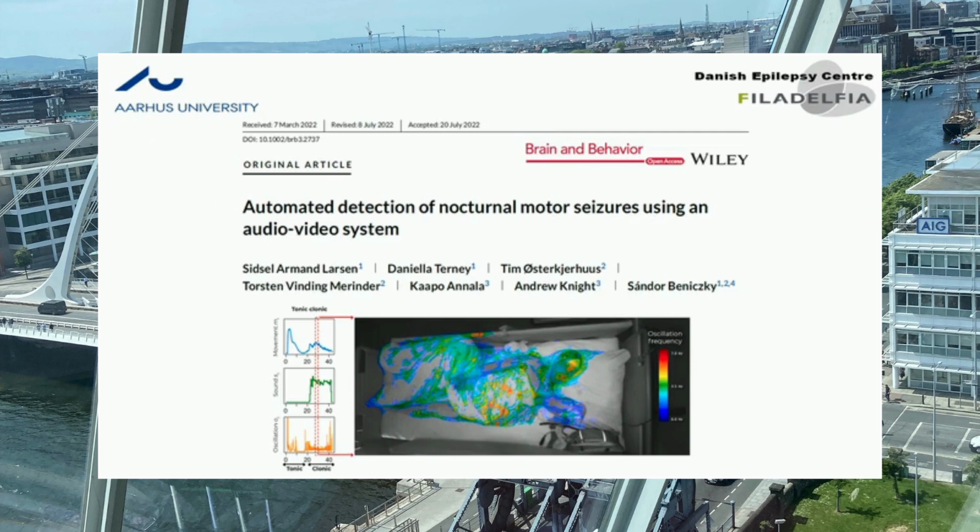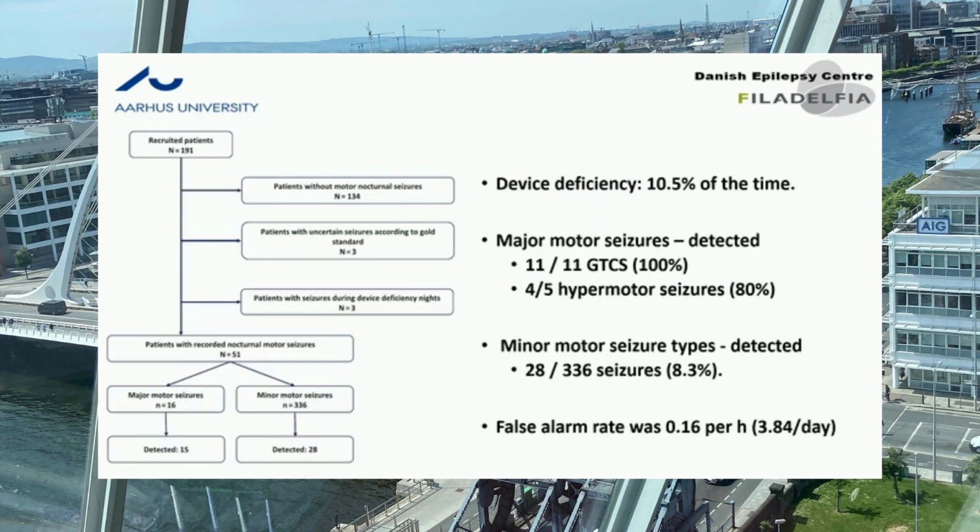Now, since the guideline was published, we also developed an automated computer vision. So this is based on an artificial intelligence algorithm, which in real time can analyze the movements. And we trained the algorithm to detect seizures. Unfortunately, it works only for the generalized tonic-clonic seizures and for the other big convulsive motor seizures like hypermotor seizures, but doesn't work for the other seizure types.